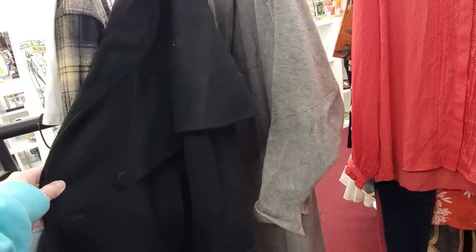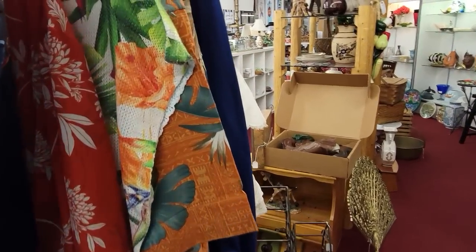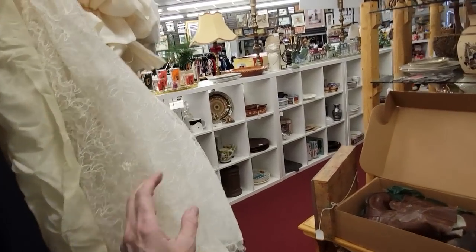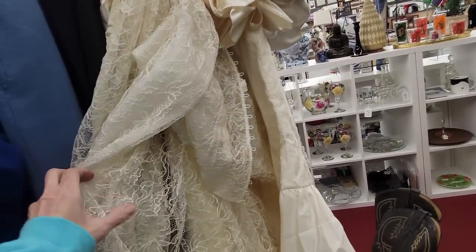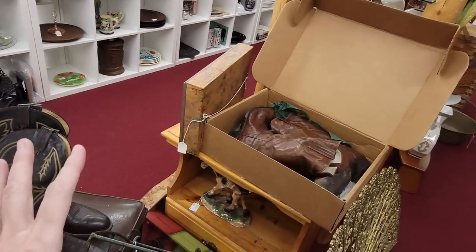Yes, look at this fabulous jacket. I should put my winter long sleeve stuff on sale as well, shouldn't I? This old, old wedding dress. Look at this lace. It's pretty amazing. Got some boots.